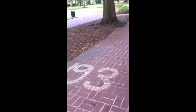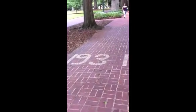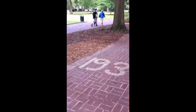Shot of the 1931 in the sidewalk. As you walk across the Horseshoe sidewalks, you'll see white bricks forming letters in this date, 1931, and that is the result of a student project.